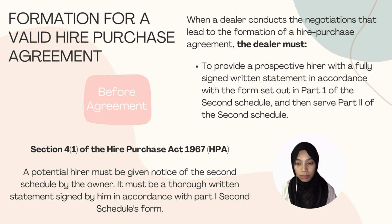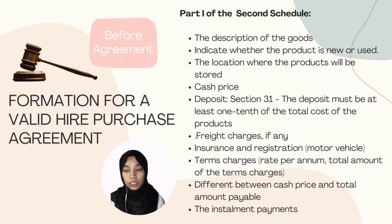First things first, I will talk about before agreement. Under Section 4(1) of the Hire Purchase Act 1967, a potential hirer must be given notice of the Second Schedule by the owner. It must be a true written statement signed by him in accordance with Part 1 of the Second Schedule form. When a dealer conducts the negotiation that leads to the formation of a hire purchase agreement, the dealer must give a prospective hirer a complete written statement signed by him in accordance with the form set out in Part 1 of the Second Schedule, and after that serve Part 2 of the Second Schedule.